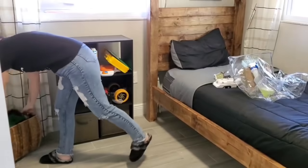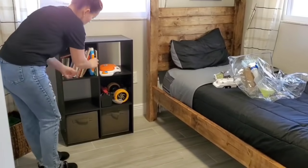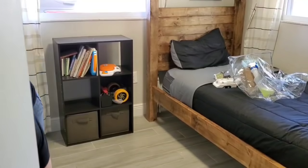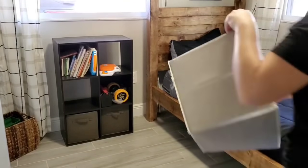So I finally figured out that the bookshelf worked best by his bed. Not only will it hold his toys and his books, but if he has a drink in the evening, he can set it on top of it as well. So it worked out perfectly.